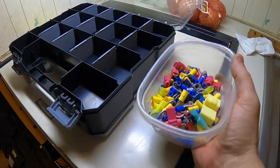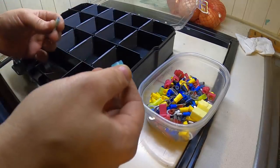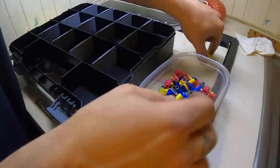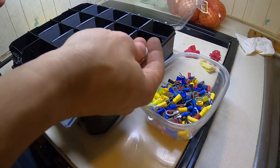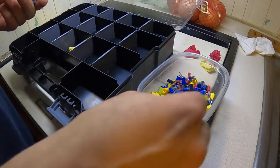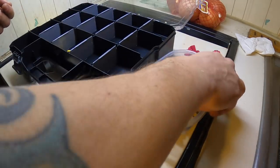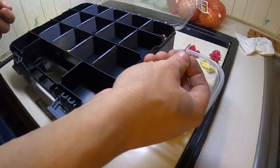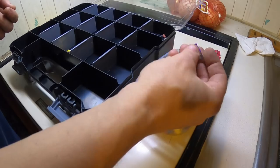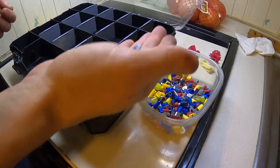Finally, after all these years, I can empty this thing out. Have a place for everything. Boy, I don't even know where to start. Set all those aside. Smaller ones, got a fork, got a ring connector, got the female spade, male spade, and the blues.